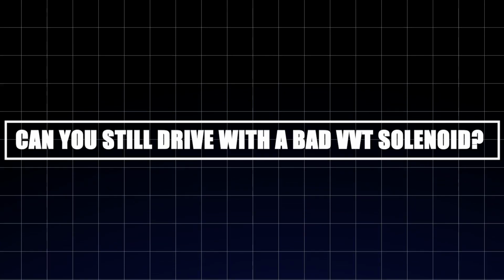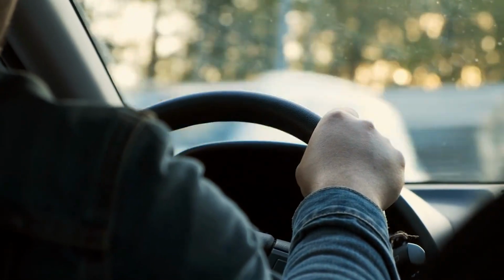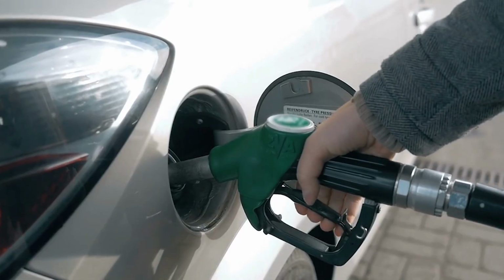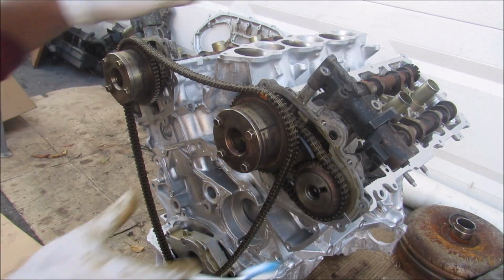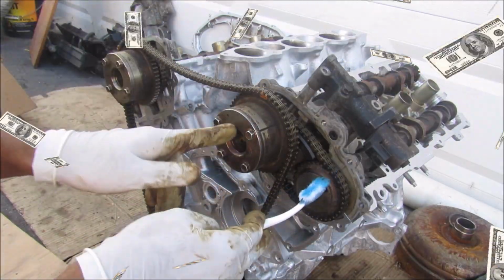Can you still drive with a bad VVT solenoid? Yes, you can drive with a bad VVT solenoid, but it's not a good idea. It may start with minor timing issues, but over time, you'll notice poor fuel economy, possible stalling, and increased engine wear. If ignored too long, it could lead to timing chain damage, and that's a costly repair.